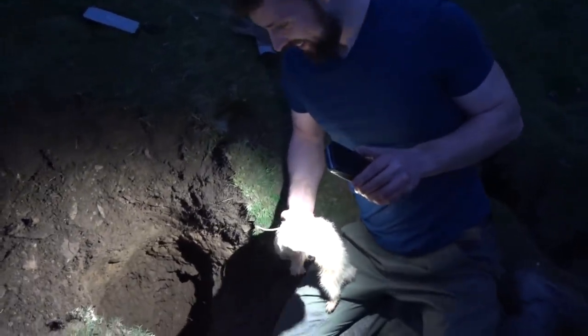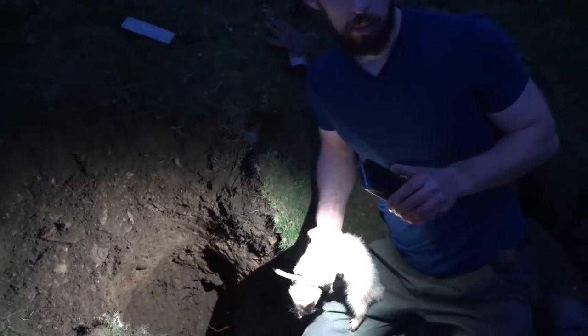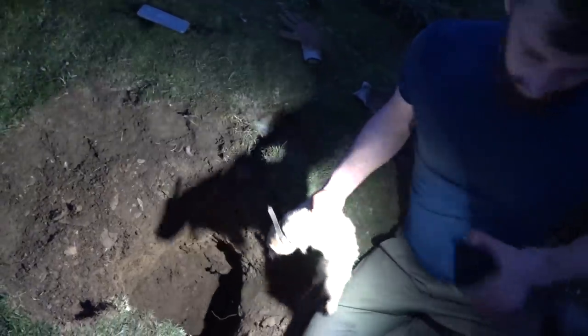Alright, we're buzzing now. How long did that take us to dig? About an hour? Yeah. Well, including waiting. The things you do for a rabbit. Is it worth it? Mission complete. Yep, that's it. We can get her off now.